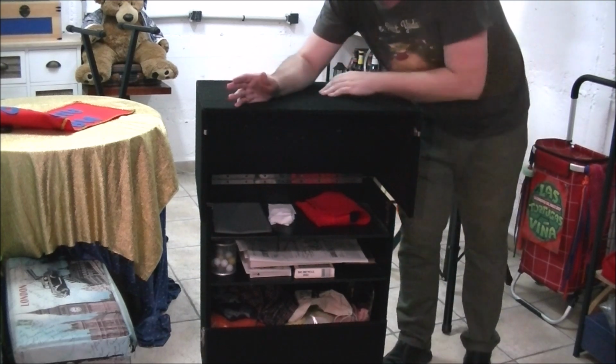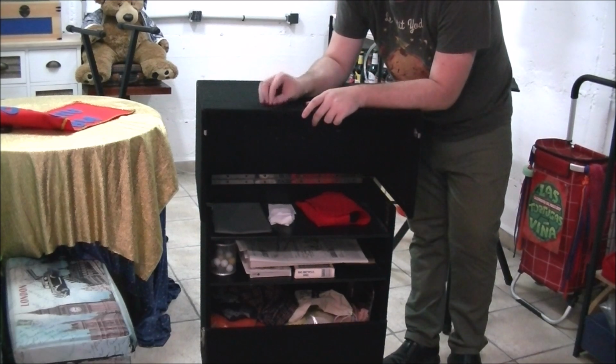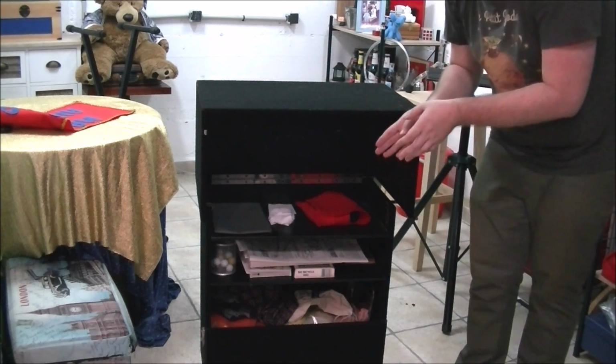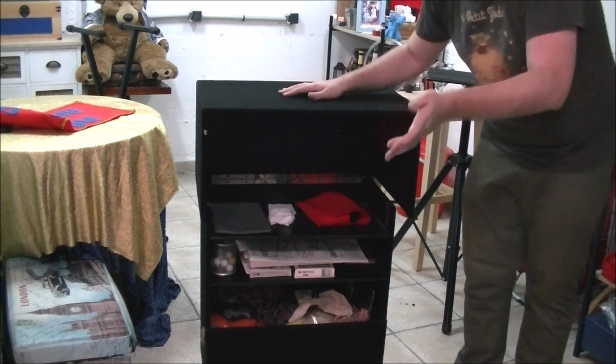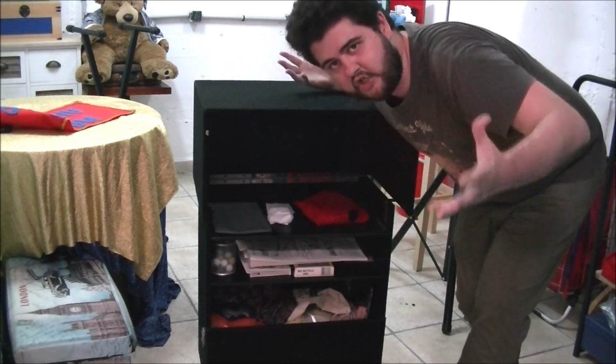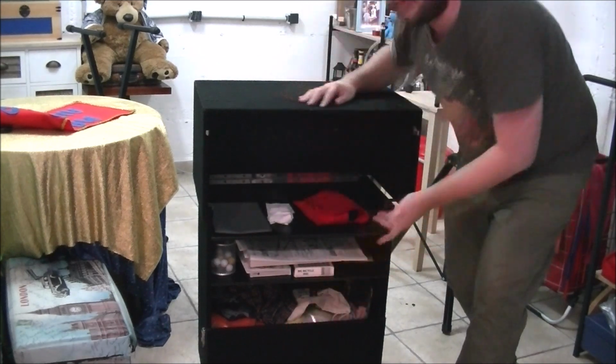Okay, something that Paul Daniels says in his DVD Bravura about this kind of tables is that it looks very unprofessional to be in the middle of the show and say, oh, I need something, and having to bend over like I am a magician, I am so powerful, but I have to take something, and I need to bend over.